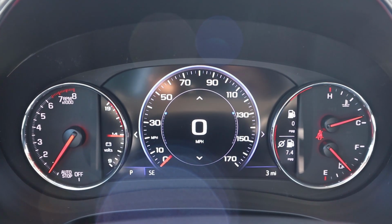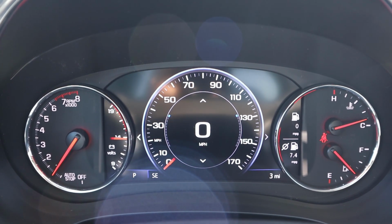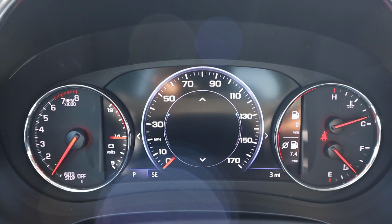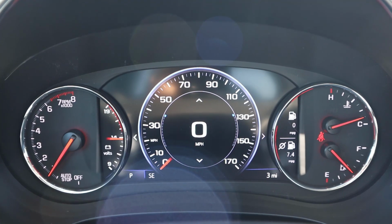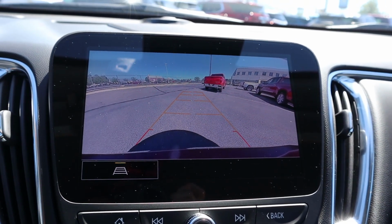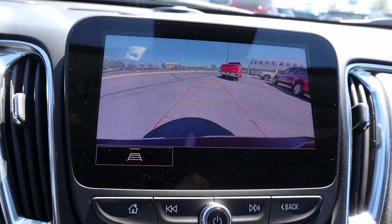And then here is the gauge cluster setup. You guys can see analog on either side. Then you have that screen in the center, which you can use to see different bits of info on the car. Pretty standard setup. And then in reverse, we do have a backup camera with trajectory lines that turn with the steering wheel. Resolution with this is pretty solid.